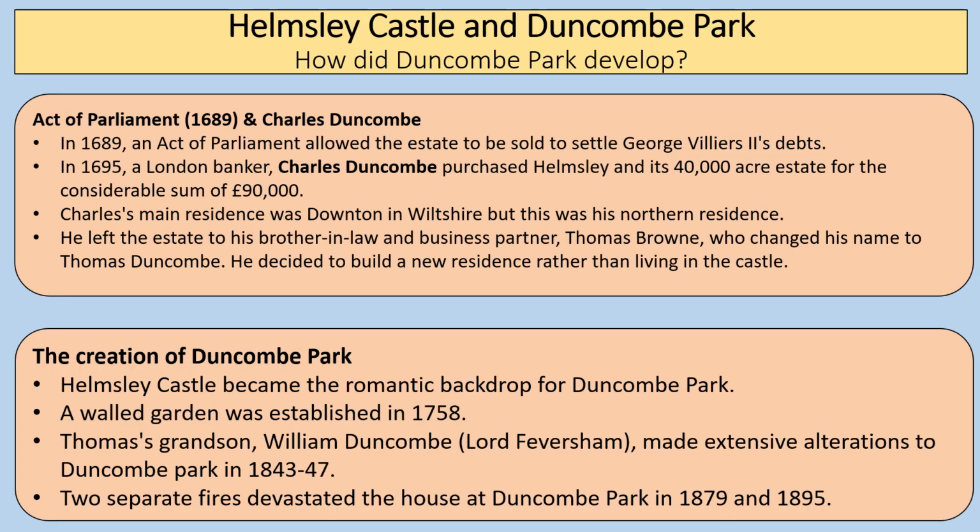Okay, so let's find out about Helmsley Castle and Duncombe Park. As we've found out, an Act of Parliament in 1689 allowed the Helmsley Castle estate to be sold to settle George Villiers II's debts. And the London banker called Charles Duncombe, who had been Mayor of London, of course, purchased Helmsley and its 40,000 acre estate for £90,000.